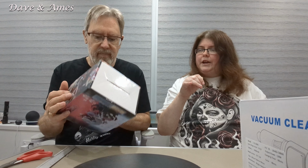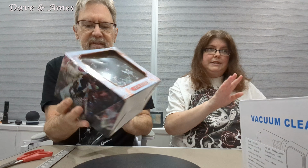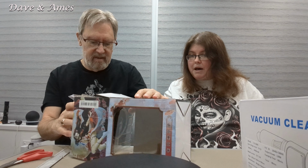Now, the next item. This one is a figure. I wanted to get it for Davey to go in our Demon Slayer collection. That box is not too bad. This is probably the best box we've had from Temu. Wow, it's not bashed for once. But still, in case you wanted to keep it in the box.